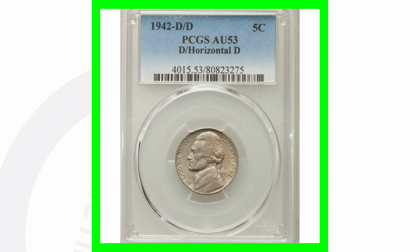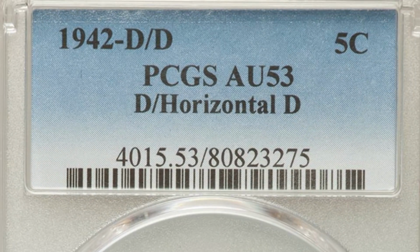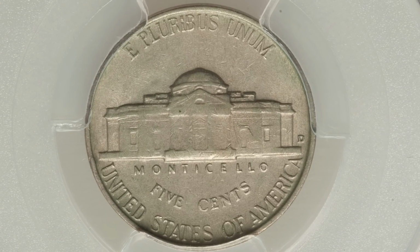So here is the coin to compare it to, the 1942 D with the D over the horizontal D. However, it's got a much lower grade. It's graded at an AU 53 in comparison to a mint state 66. And that's why this nickel sold for $270 and not $31,000.